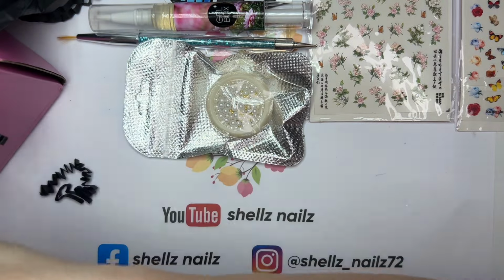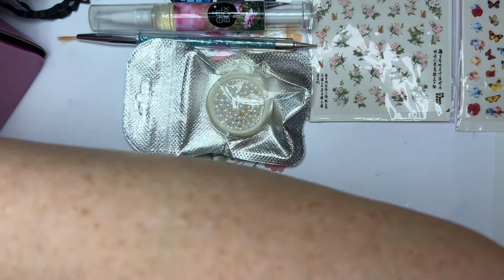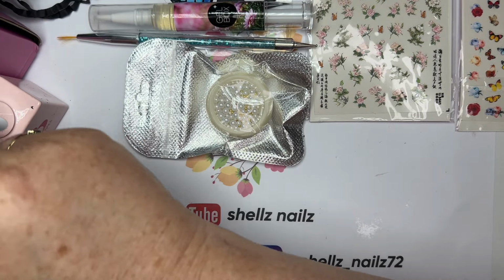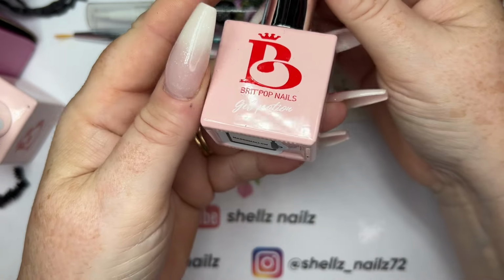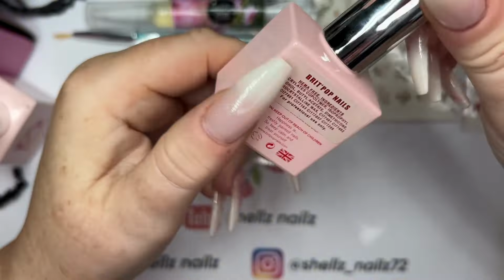Is that it? I'm going to pull all the stuff out to make sure. Yep. And then we've got the gels. Let me see what we've got. These are all HEMA-free. They are 20 ml, but they are heavy. This one is called Marshmallow.